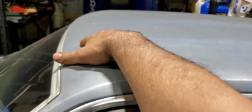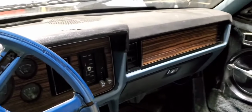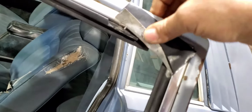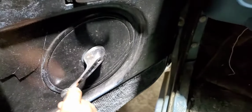Top of the car isn't perfect, but it looks pretty good. Looks like somebody might have stepped right there. The trim around this window looks good, and the window itself, good shape. A little crack in the dashboard there. Other than that, there's one spot right there too. More tape. Must have been some kind of a trim leak or something there. Why people do that? That's broke. I plan on ripping all this stuff out anyway.